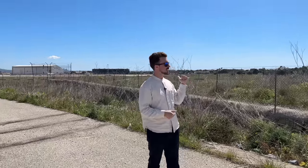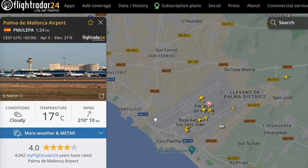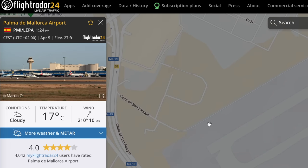Hey folks, and welcome to Palma in Mallorca. We're standing at the edge of runway 6 left, which is on the sort of northwest side of the airport. Today they're landing from the sea toward the east, toward the northeast, and that's actually good news for us.